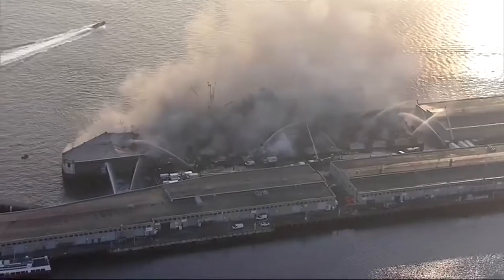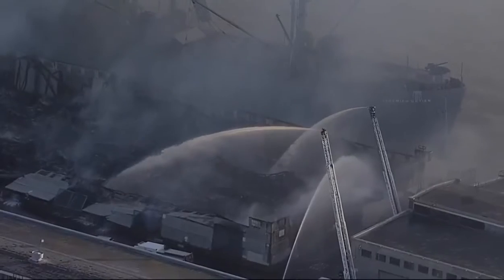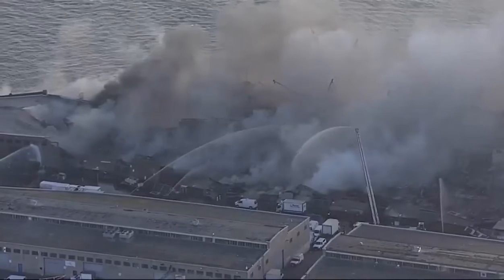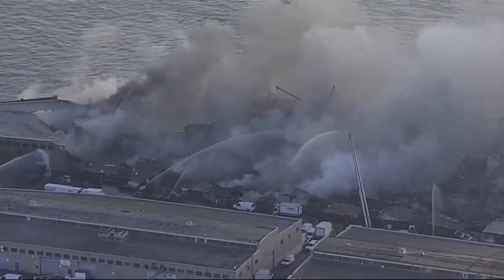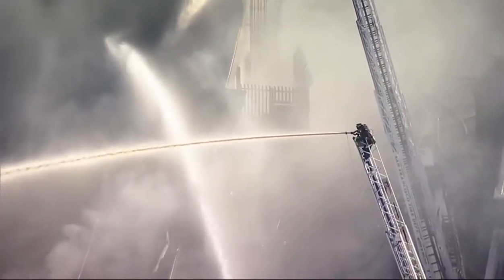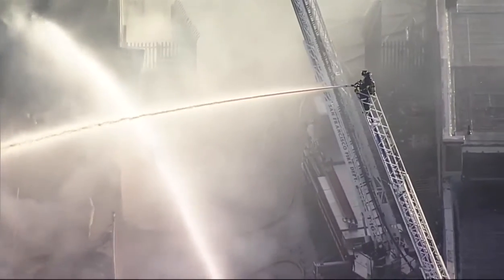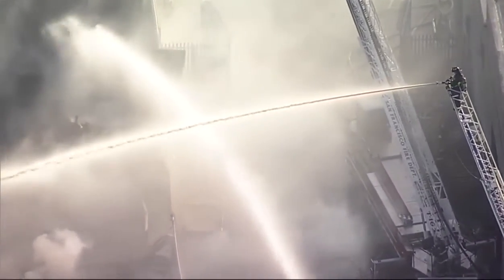Investigators say it could take all weekend to secure the scene of a massive fire near Fisherman's Wharf. It destroyed a warehouse and nearly burned down a historic World War II victory ship. The flames erupted before sunrise, sending up a column of smoke that could be seen for miles. The fire happened at the back end of Pier 45.